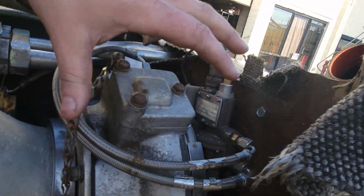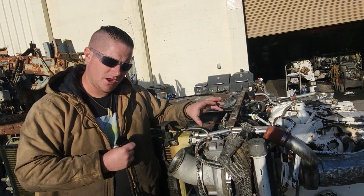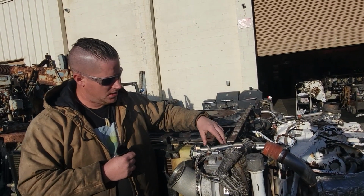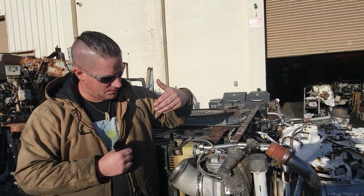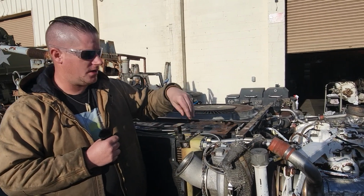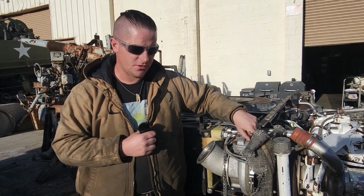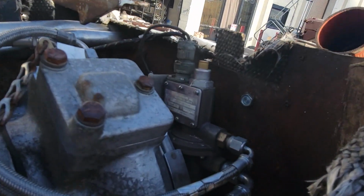These little units here are not featured on all of the AVDS engines. It's more of a modernization. But what this does, it's essentially a sensor that if this turbo begins to suck massive amounts of dust and you have an air filtration failure, this sensor will actually trigger the master warning light in the engine, and that'll allow the driver to know that he has to conduct a shut-off.